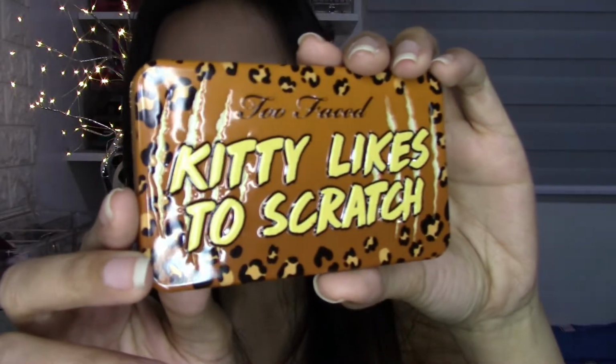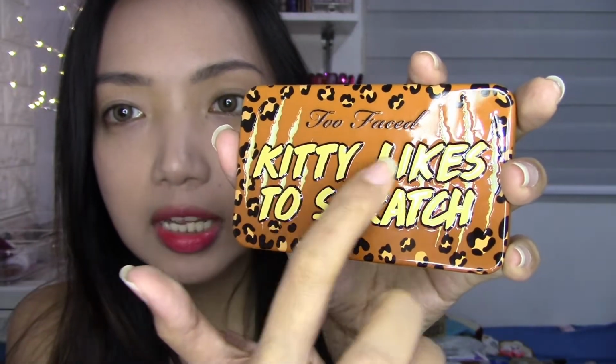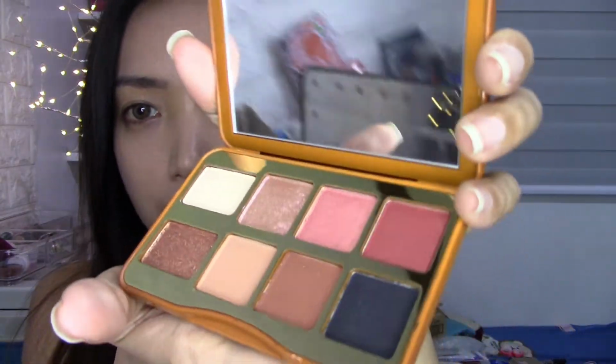Today we are going to be focusing on the Too Faced Kitty Likes to Scratch eyeshadow palette. This is the palette. Oh my gosh, super nice packaging. They always have a really fun theme to their collections, and this is like, I don't know, a safari, cheetah type of theme. It has the cheetah print, and it says here Kitty Likes to Scratch. So I think this is about leopards. I'm gonna show you guys inside the palette.